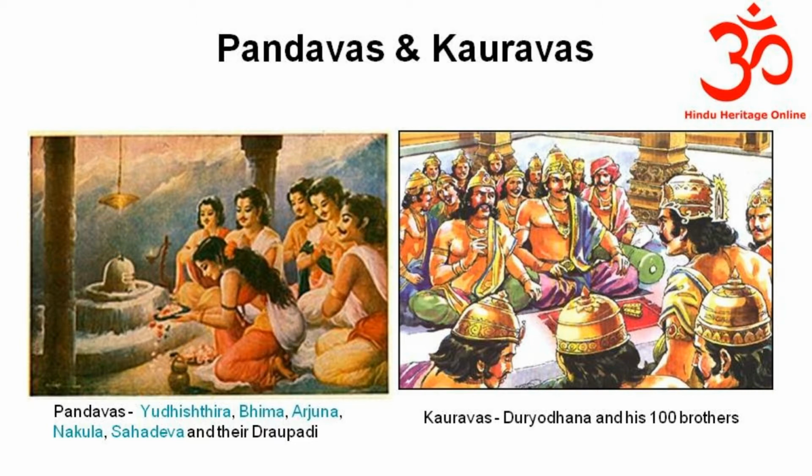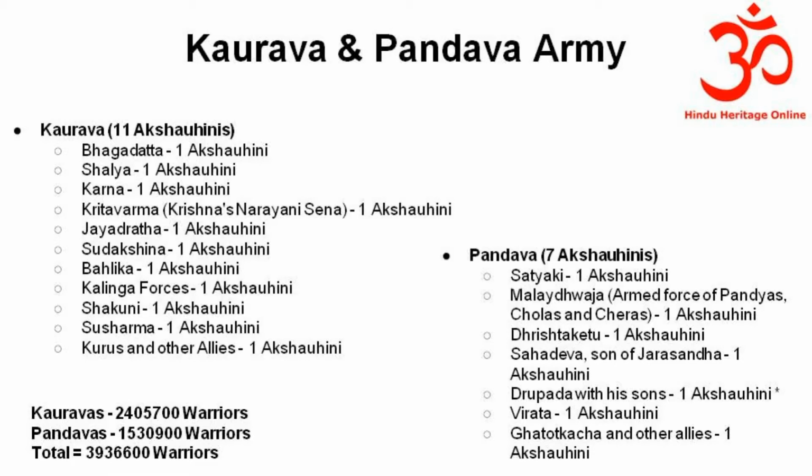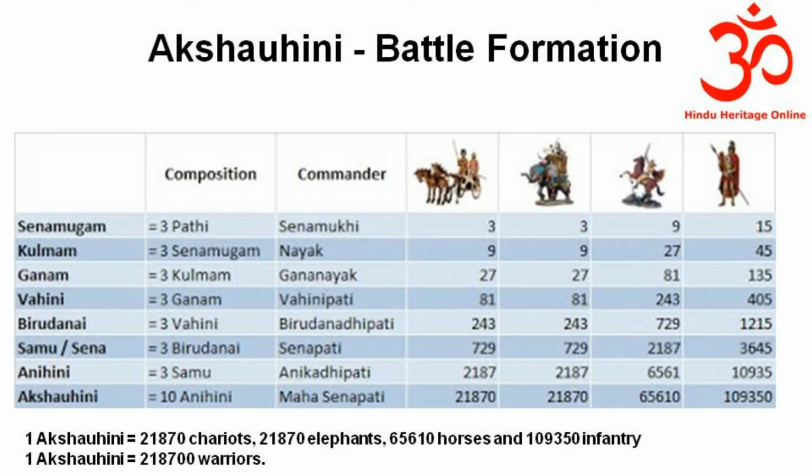The battle lasted for 18 days. The Kaurava army consisted of 11 divisions or Akshauhinis, whereas the Pandavas consisted of only 7 Akshauhinis. An Akshauhini is a battle formation of 21,870 chariots, 21,870 elephants, 65,610 horses and 1,09,350 infantry.